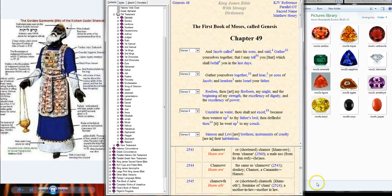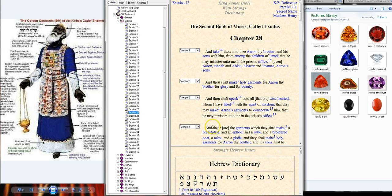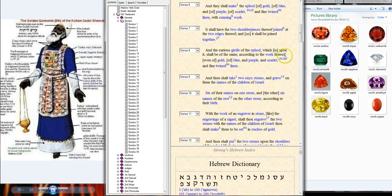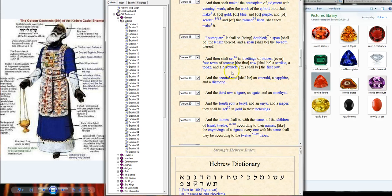Exodus 28, go down to 17 here. So just going to read along here. And thou shalt set in it stones, settings of stones, even four rows of stones: the first row shall be a sardius, a topaz, and a carbuncle. This shall be the first row.